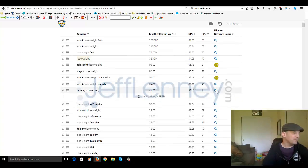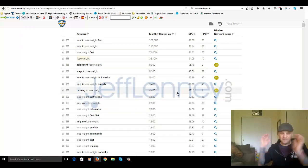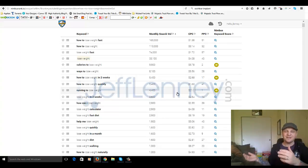Let's look at running to lose weight. That's probably people that already know running is going to work for weight loss. But what you can do, for example, is offer a free report. How to lose 10 pounds in 10 days by running. I don't do the weight loss thing. I haven't worked out regularly in a while. I'm not able to come up with clever titles for you guys now. But again, that's something you can do. You can offer a free report, maybe how you yourself lost 10 pounds in 10 days by running 3 times a week.